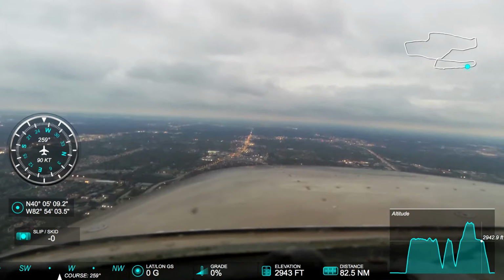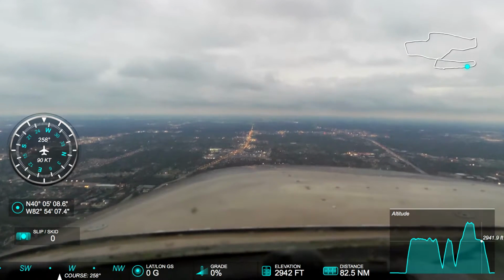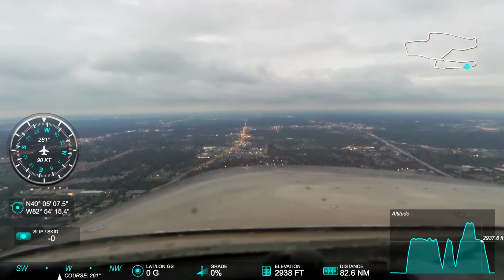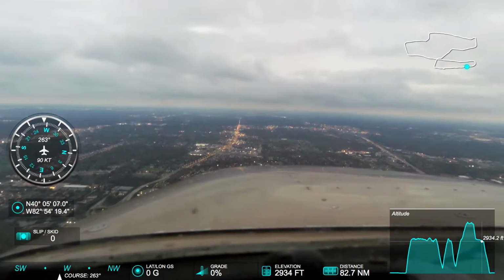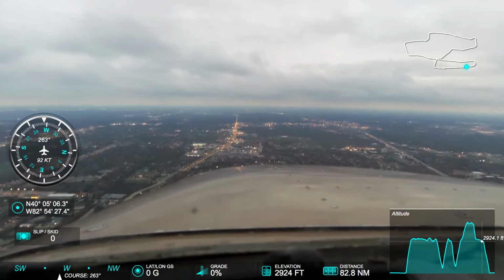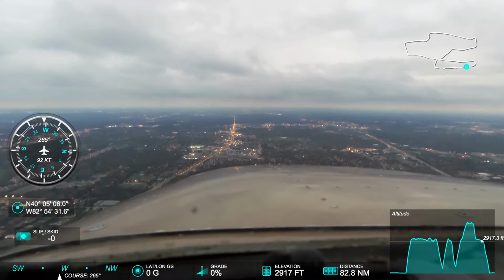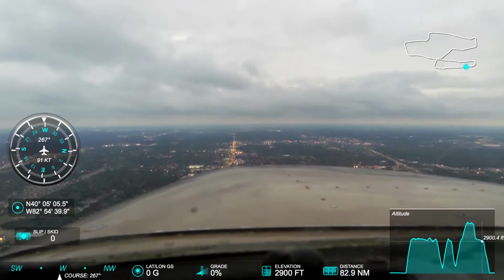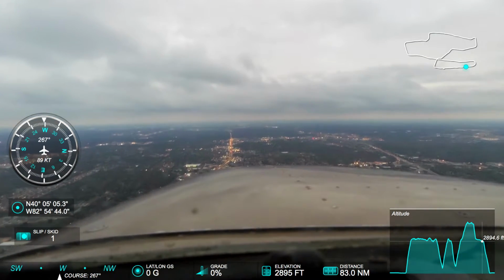Just call him up to say, yeah, State Tower, 75746 is with you on the RNAV 27, something like that. State Tower, Scott 75746, with you on the RNAV 27 left. 75746, State Tower, report 3 mile final, 27 left. Report 3 mile final, 75746, 27 left.